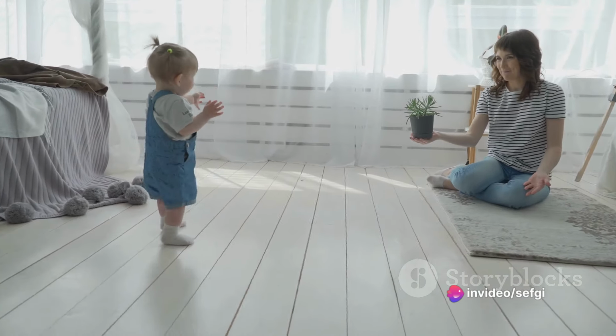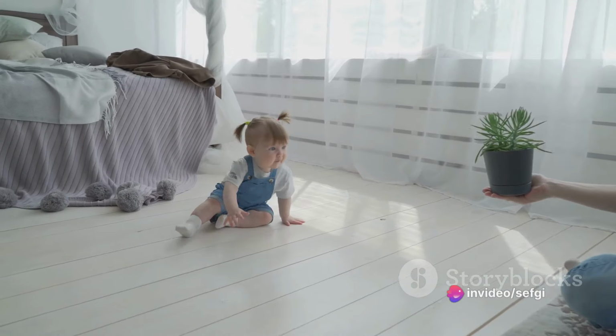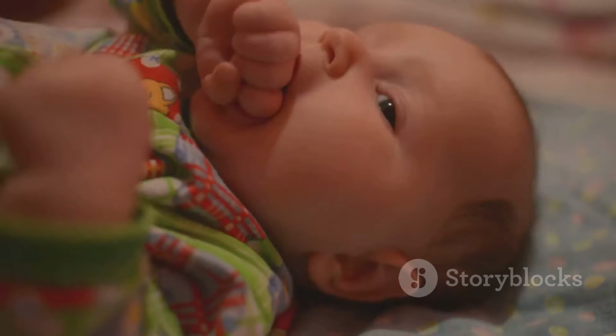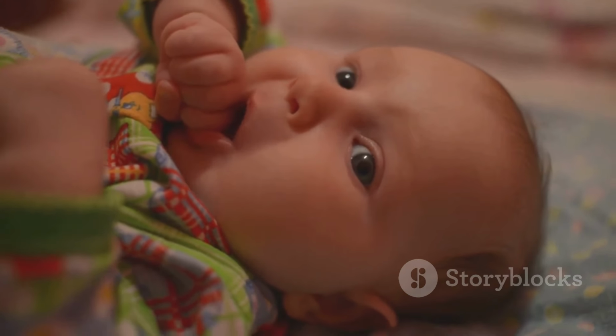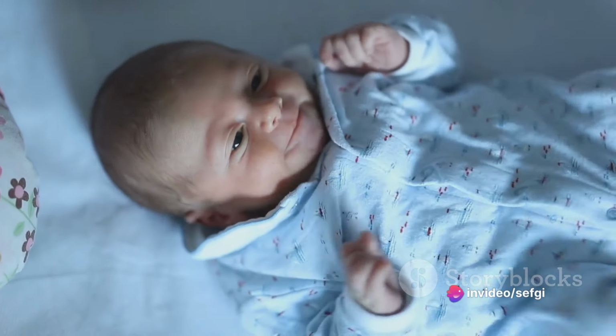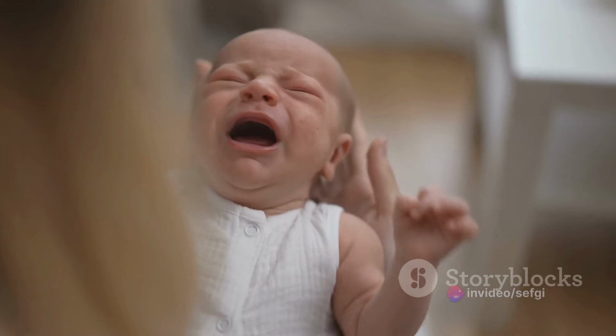However, this movement can also indicate other things. For instance, if your baby is bringing their hands to their mouth, they might be hungry or ready to feed. Understanding these movements can go a long way in helping you understand your baby's needs. It's like learning a new language, and it's all part of the wonderful journey of parenthood.